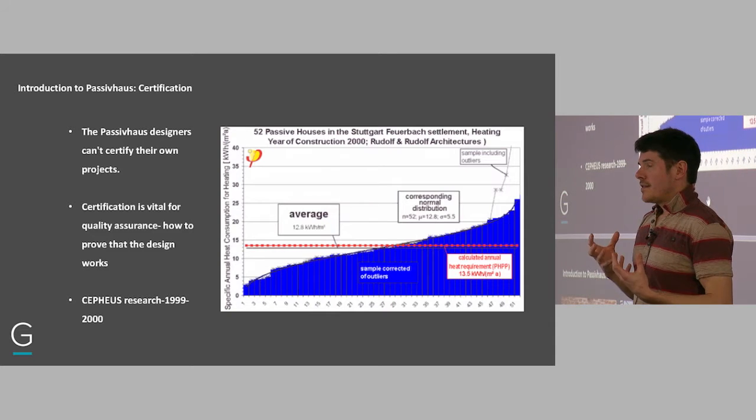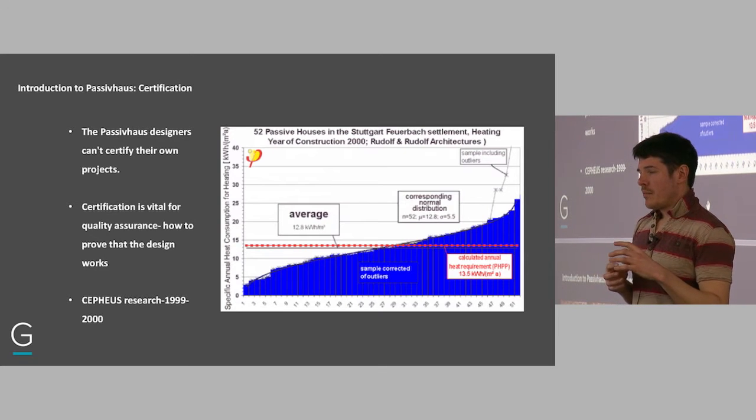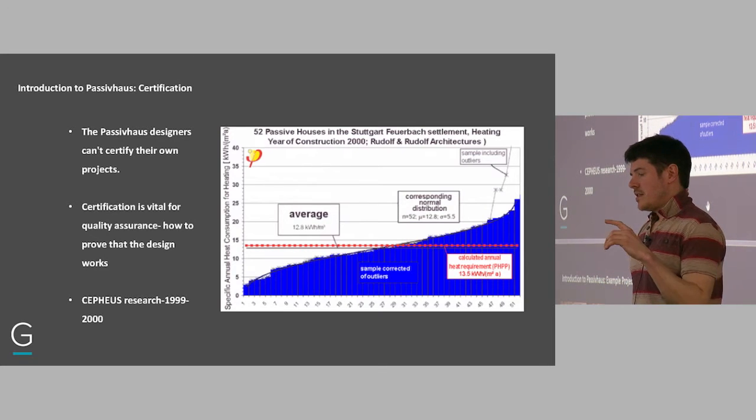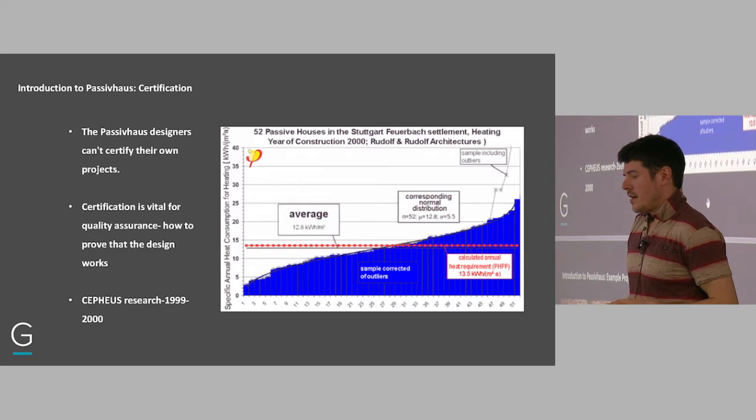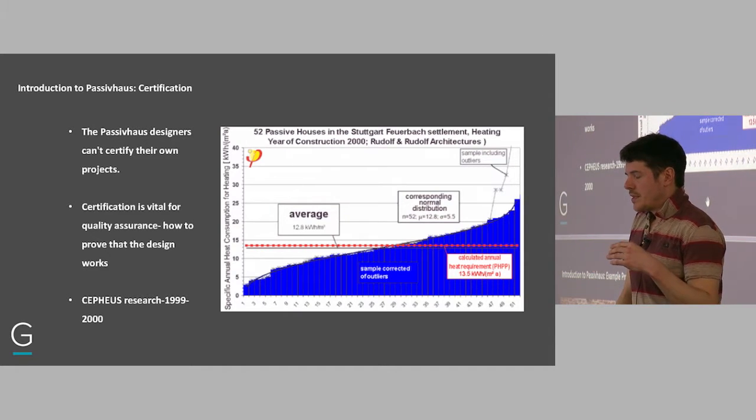Well, I say it's completely missing. In theory, building control should have some role in that, but it's nowhere near as thorough as the kind of QA that you'd get out of Passivhaus, of going through the whole process.